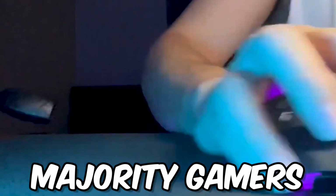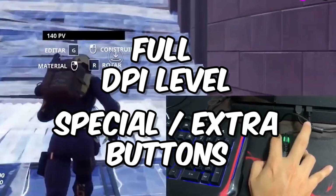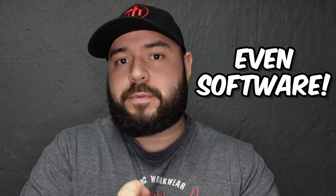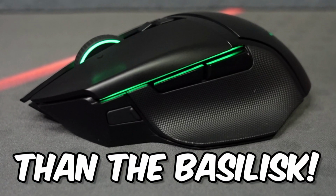that the majority of gamers don't always use all the mouse functions that are available to them, like full DPI level or any special fire button or even any extra buttons, or even completely use the software. They just get a mouse that has everything they need for the game they play, which most of the time doesn't even offer half of what the Basilisk has to offer, and they still have a great gaming experience.